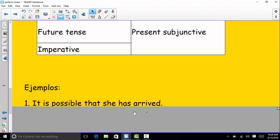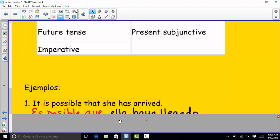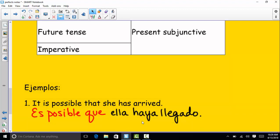So the first one says, it is possible that she has arrived. So the beginning of this is just going to use regular present tense. Okay, it is possible that. But in the second half of the sentence, she has arrived, we'll use the subjunctive. So we have es posible que, just regular present tense. Ella haya llegado. Okay, so haya comes from the subjunctive form of haber that we wrote down on top of your notes. And then llegado comes from llegar. We cut off the AR and added ado because it's an AR verb.